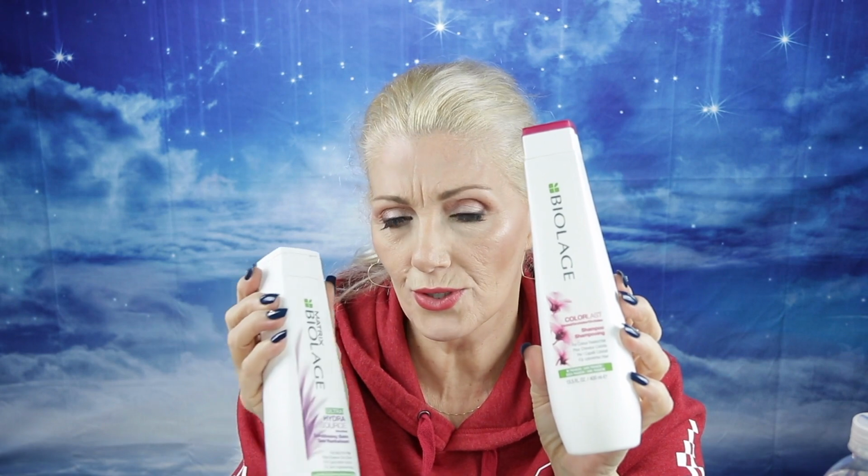This is what I shampoo my hair with. I use the BEVERLY Color Last shampoo and the BEVERLY Hydra Source conditioner. That's what I've been using for quite a while. And then I also use this purple Matrix Total Results Brass Off. I use this maybe once a week because I don't like my hair to look too purple, so I only use it once a week because my hair sucks it up real fast.